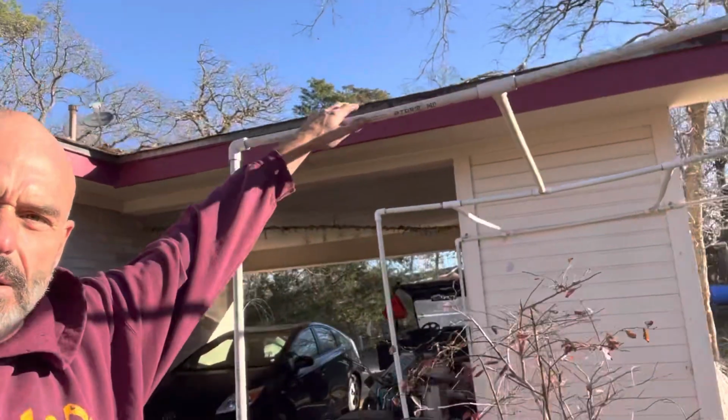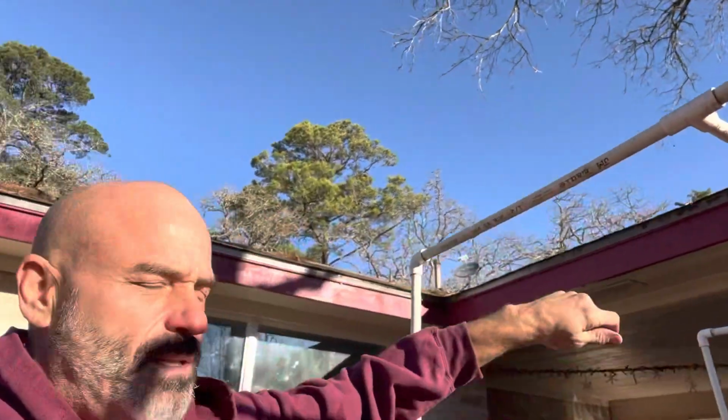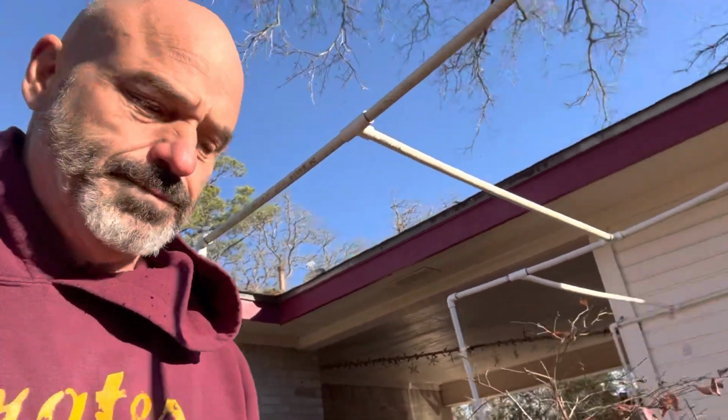I'm going to take the screens, set them on top of it. That won't keep the needles from falling or the leaves from falling, but it allows them, with a nice rigid frame, to just flip over and get the leaves off instead of getting stuck in the netting.